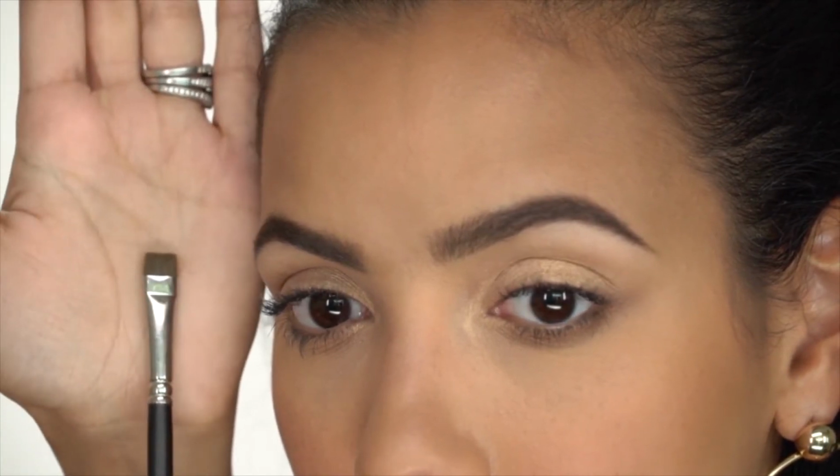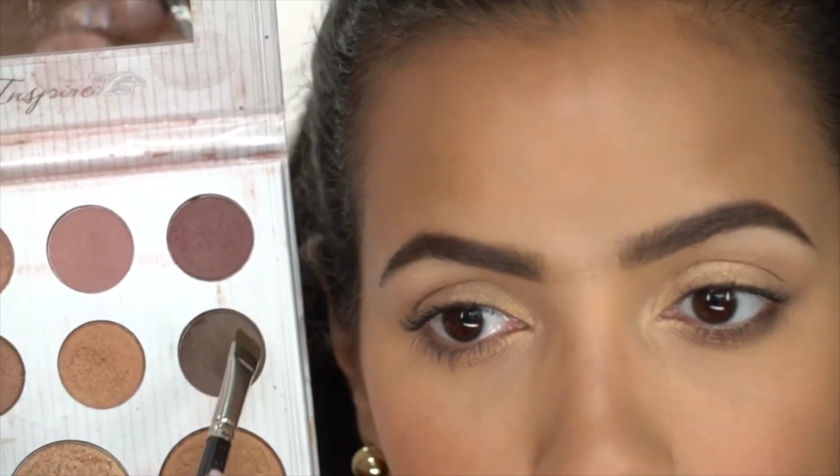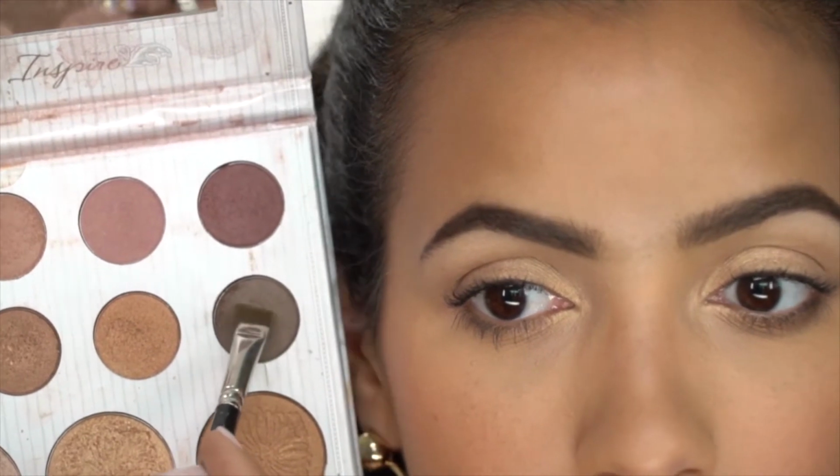If you guys want to see how I do a smoky liner on the top, I basically just go in with this flat liner brush. I'm not applying any liner, I'm just applying eyeshadow. I'm going to go in with a dark colored eyeshadow. So same Carly Bible palette. I'm going into this dark brown.